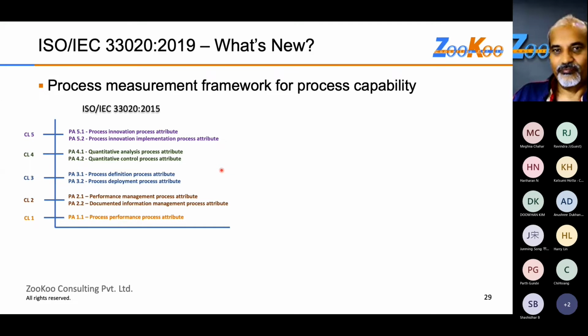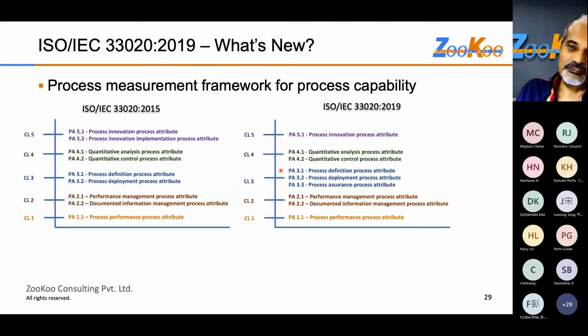One more piece of information I would like to mention, which will be good for understanding as Automotive SPICE assessors or practitioners: you know our measurement framework. The measurement framework comes from ISO 33020:2015, where you will realize there are two process attributes against each capability level except level 1. Level 1 has one process attribute. Everyone knows this, nothing new. This is 2015. In 2019, they came out with a new version of 33020, and now it is 2022. But Automotive SPICE was based on the 2015 version only.